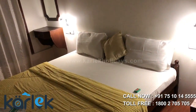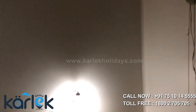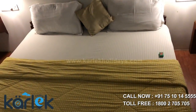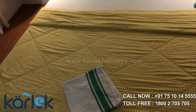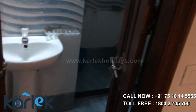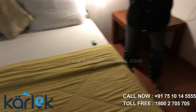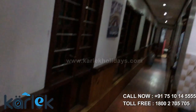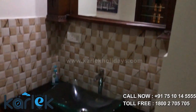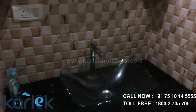Here is the room of the houseboat. Each of these rooms has a bathroom. It's a king size bed cot. Now let's explore the next room. Small washroom. This wash area is common.